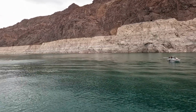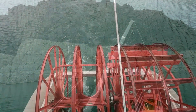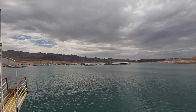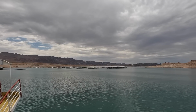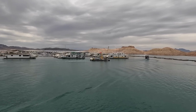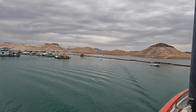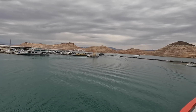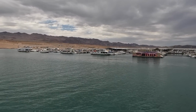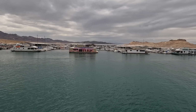Well, what a cool experience coming out here. I never would have dreamed it would be like this. Well worth it. I highly recommend taking this boat ride. Price isn't that bad for what you get. Once in a lifetime view of that Hoover Dam while there's no water in the lake to see it. Be interesting to come back out here in a few months.